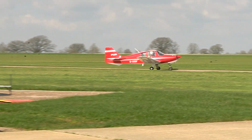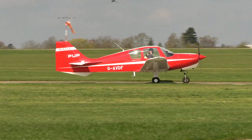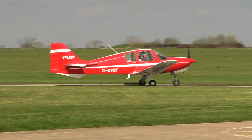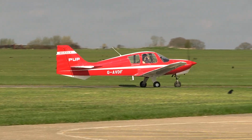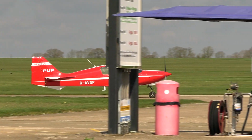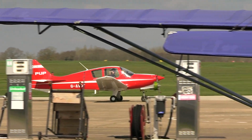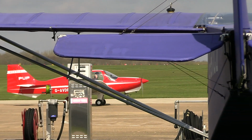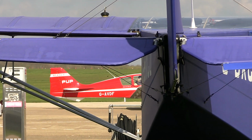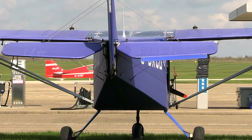Roger, runway 21 hard, right hand circuit, QFE 1012. Circuit active. QFE 1012. Golf Fever Delta, now downwind from runway 21. Golf Fever Delta.